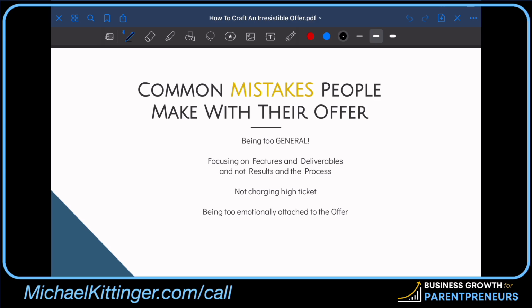Another mistake, not charging high ticket. Man, I've talked to some coaches who charge $100, $200. No. As a parentpreneur, our time is our most valuable. Well, for anybody, time is their most valuable commodity. We need to leverage our time. We need to solve big problems, high ticket problems, and charge a higher amount.